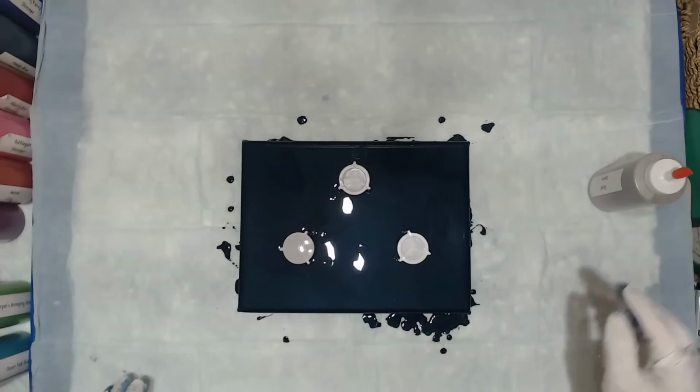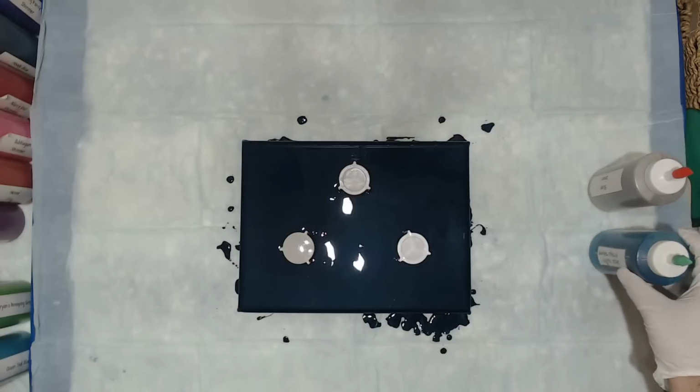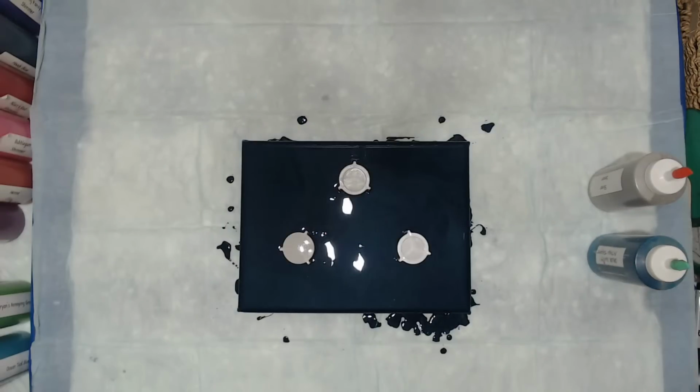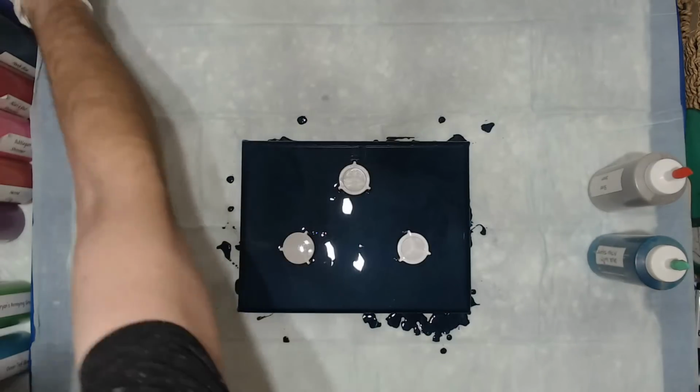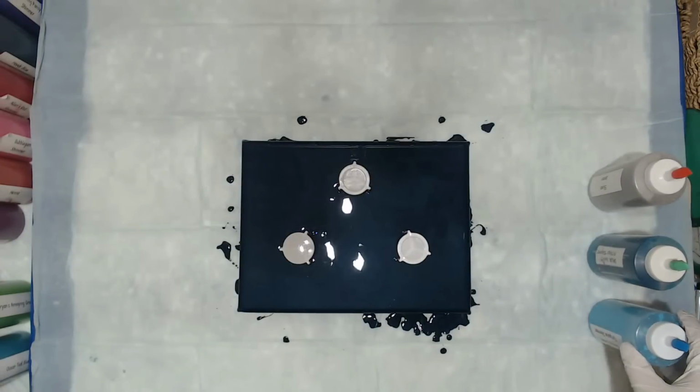Roxy, as soon as you can touch it, as long as it's not wet and pulling, you can put your next coat on. If I do them first thing in the morning, I can usually put a second coat on before I go to bed.